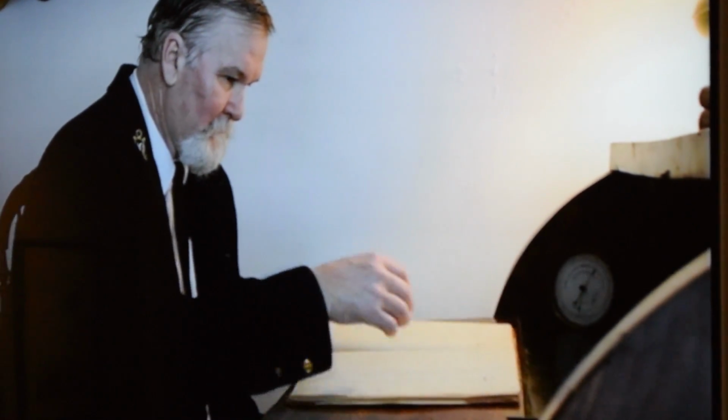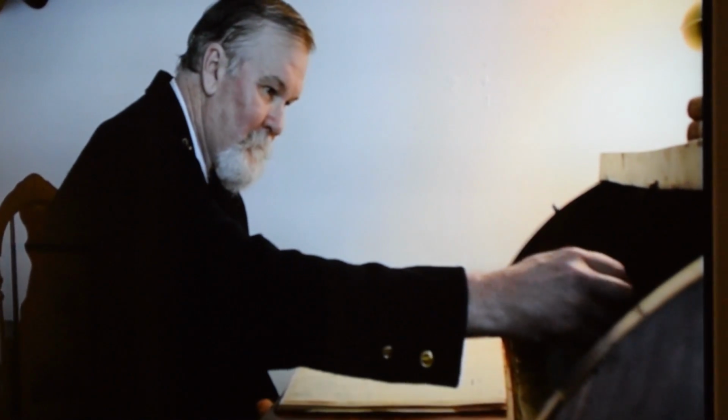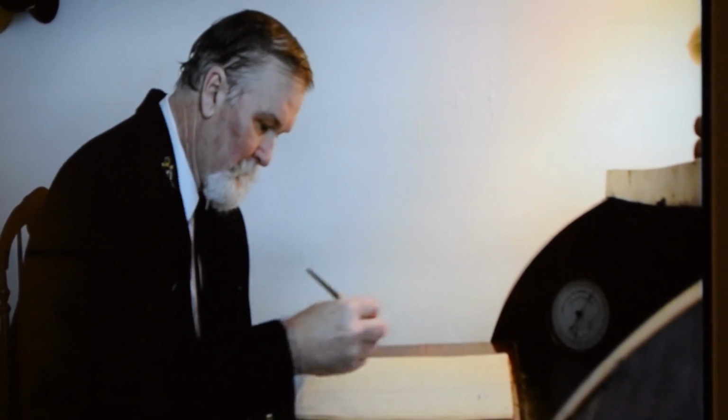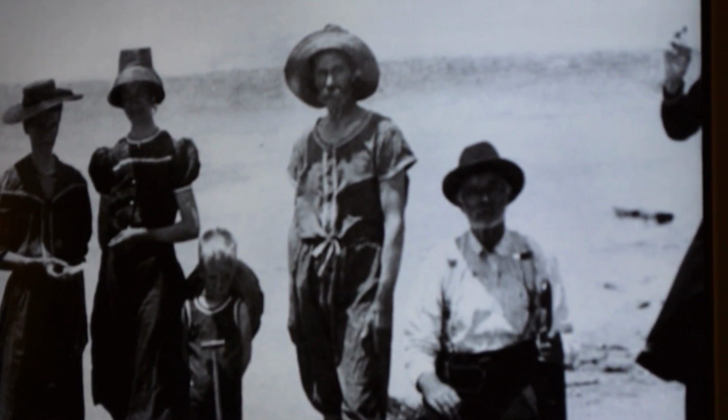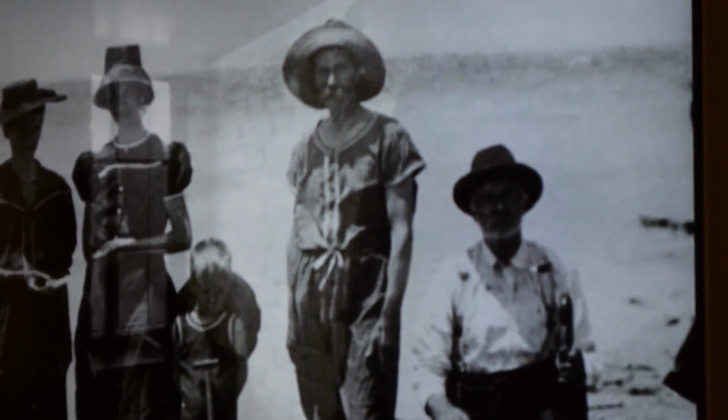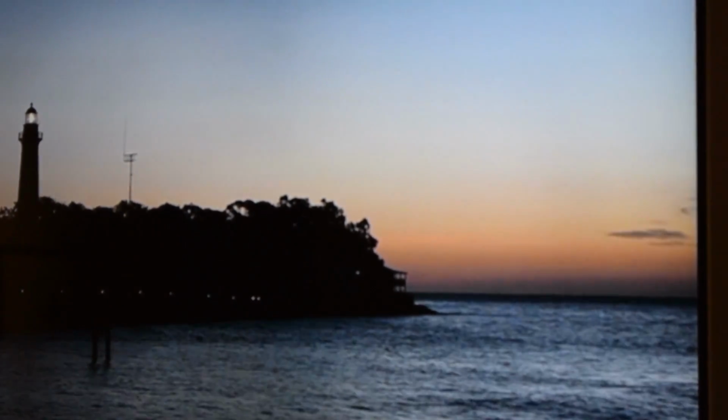Full-time keepers served the St. Simon's Lighthouse during the late 19th and early 20th centuries, at a time when the island's population numbered in the hundreds, and travel to and from the island was only by boat. Although the island was beginning to attract seasonal visitors to its beaches, a lightkeeper's life was one of isolation and around-the-clock duty.